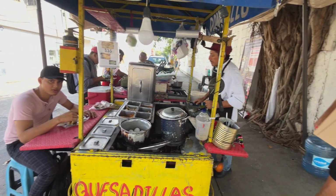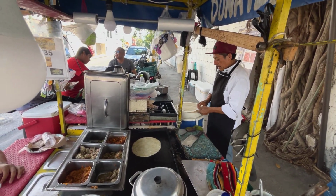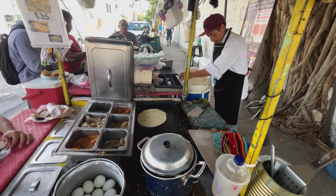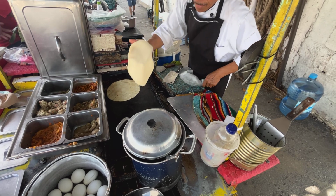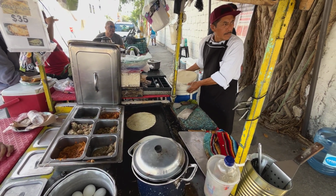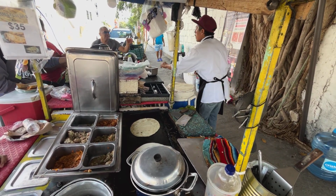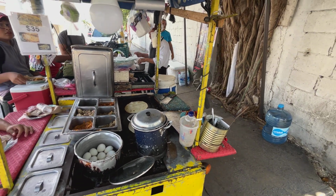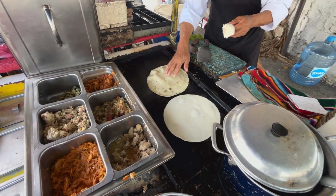So Jorge's going to make me a quesadilla with cactus and slow-cooked pork. Another thing I really like about Jorge's process is the meat is all slow-cooked. A lot of these stands will just throw the meat on the grill, chop it up, overcook it, and then spray it down with corn or soy oil to keep it from completely burning. And that's pretty unfortunate because you can really taste that cheap oil. Jorge's not using any of that.